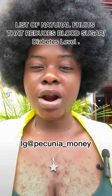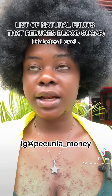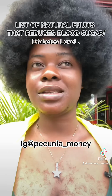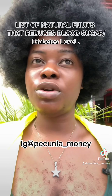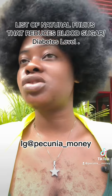Five natural fruits that help in reducing blood sugar level. Are you diabetic, and your consultant or your doctor, your pharmacist has given you piles of drugs to be taken because of your sugar level? Maybe your sugar is 200 and something, 300 and something, or even 100 and something, and you want it to actually come down to be normal.